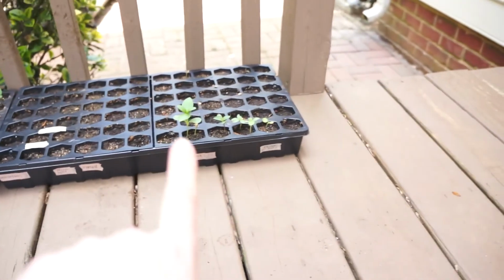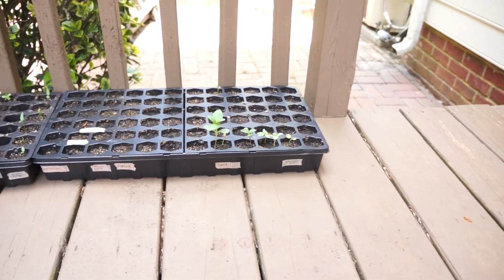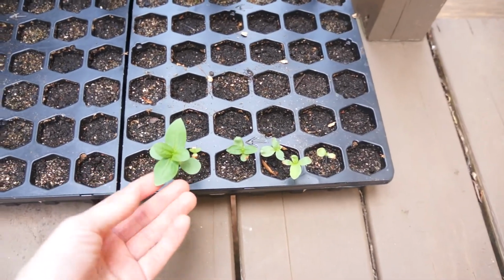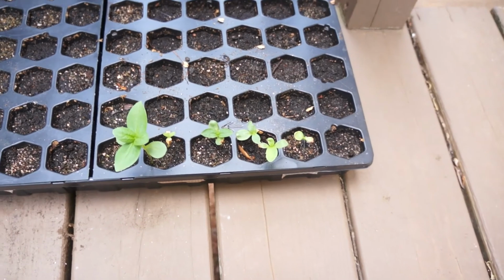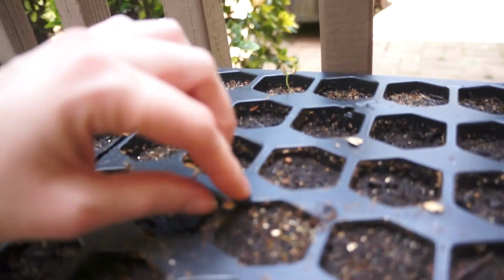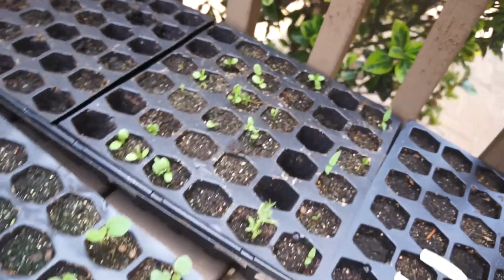But the rest of them look pretty good. And then I think I might want to transplant that first row of flowers there. Those are all zinnias. And I have no idea why, but this first row here, tons of zinnias germinated. In the back, not really anything. Some of them you can tell have germinated and kind of died actually. So I'm not sure about that.